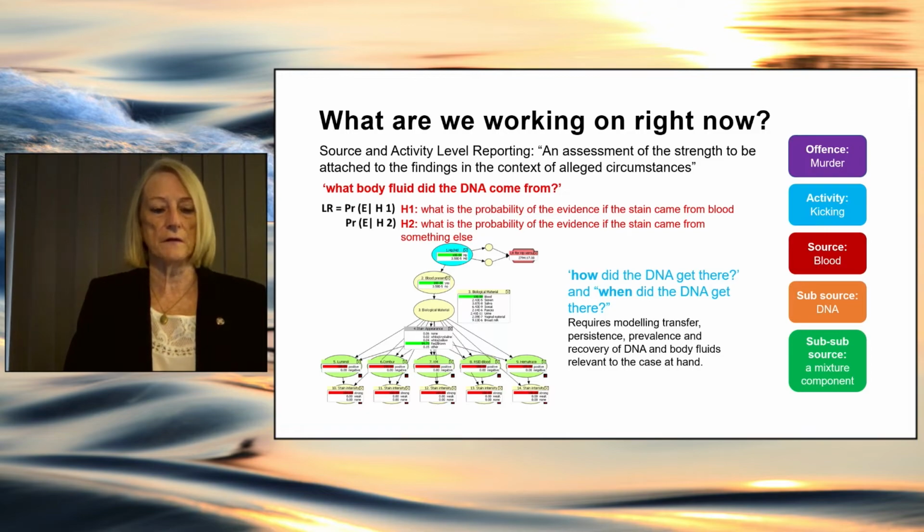This is fairly straightforward for blood, semen, and saliva, but now we need to know how did the DNA get there and when did the DNA get there? And this requires more complex modelling of transfer, persistence, prevalence, and recovery of DNA and body fluids that are relevant to the case at hand. And that is what we are working on now.